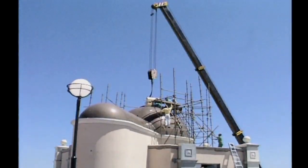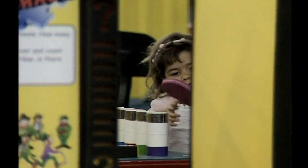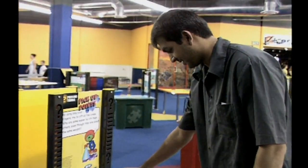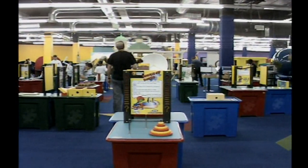On the roof of the Science Center is a camera obscura. Based on a design from the 4th century BC, it will give spectacular views of Cape Town and Robben Island. But the most important aspect of the Science Center is the educational opportunities it opens up for the Western Cape. All teachers will be able to use the Science Center as their own.